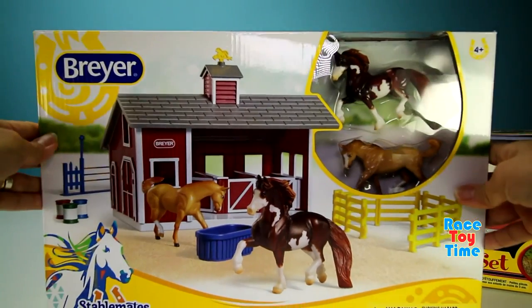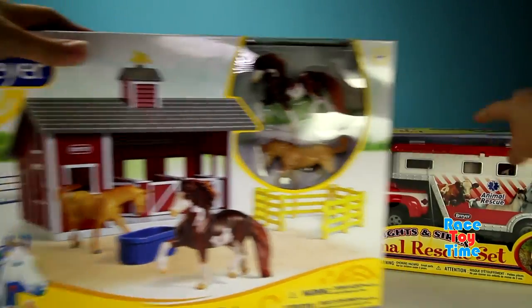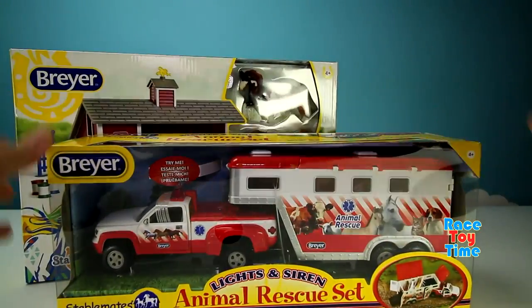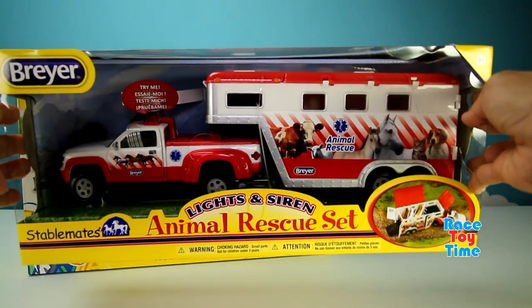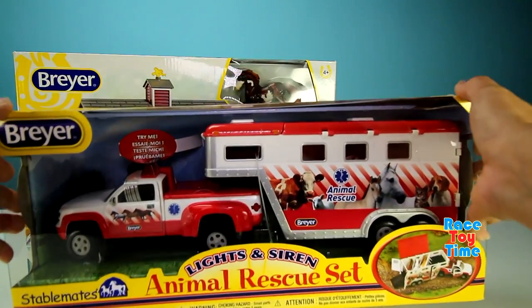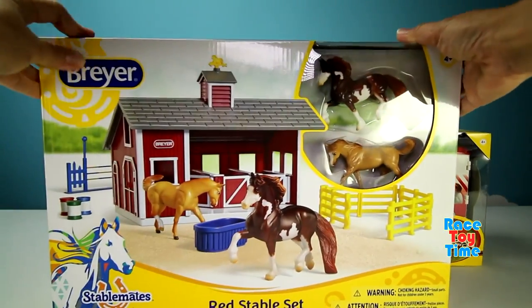Today I'm going to show you this Breyer horse stable and also an animal rescue playset. And this comes with lights and siren sound. Okay, now let's get started with the red horse stable.